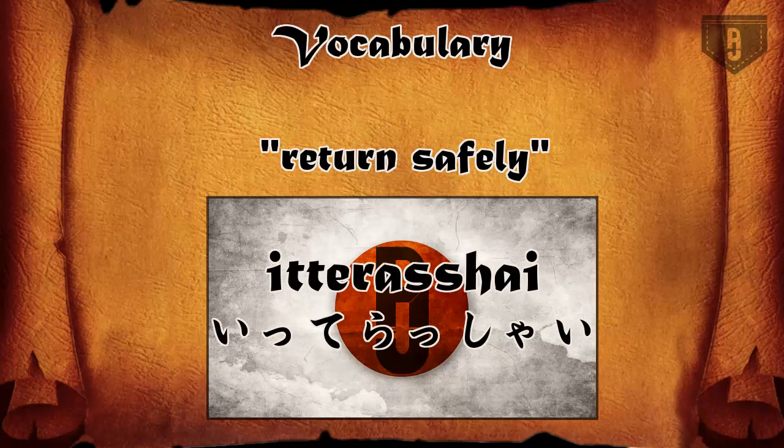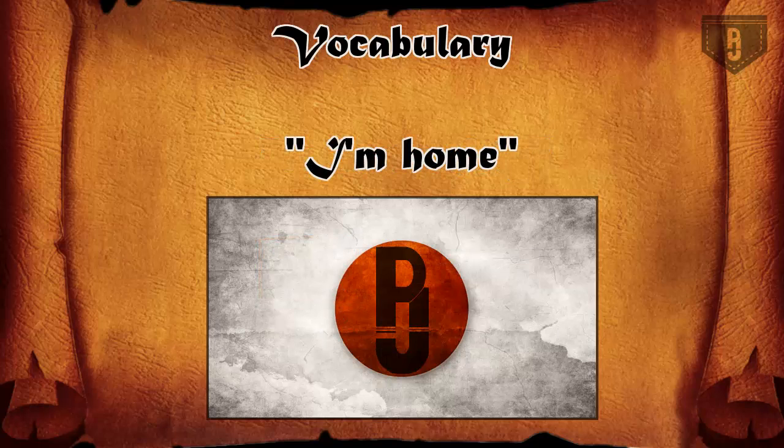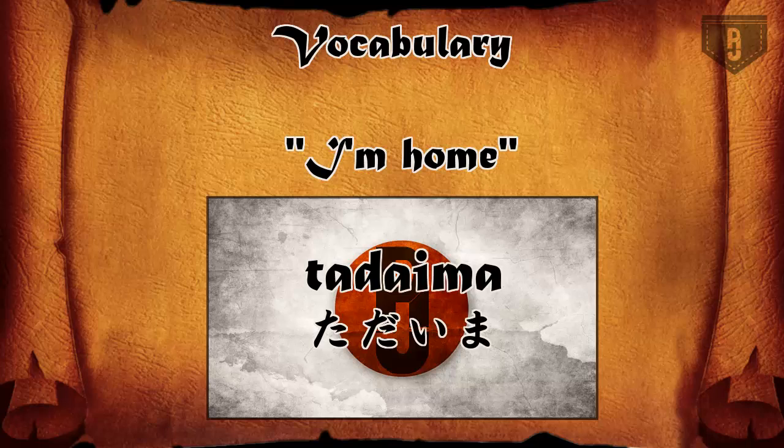Now you may notice that both "I'm leaving" and "return safely" actually have the same beginning. So you have "ittekimasu" and "itterashai." It actually comes from the same verb, but that's not for now. Now, when you come home, you also say something. You say tadaima.